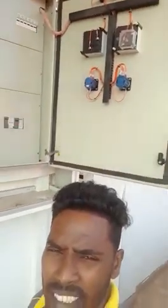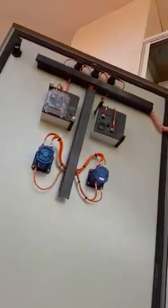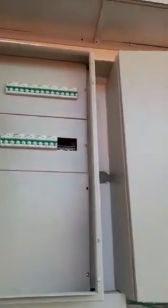2 panel. This new one, new building. This panel for 25 rooms and conference hall and one wedding hall. Look here.